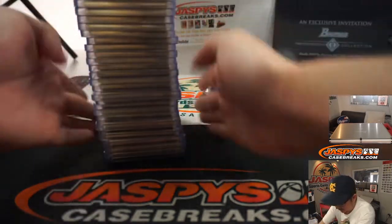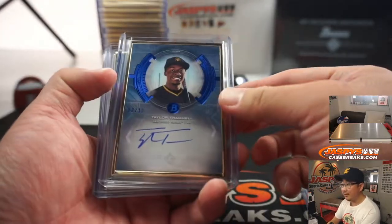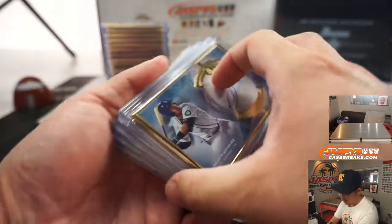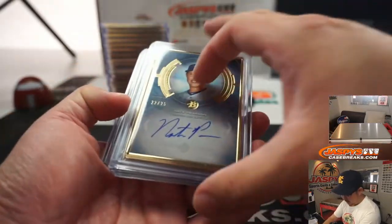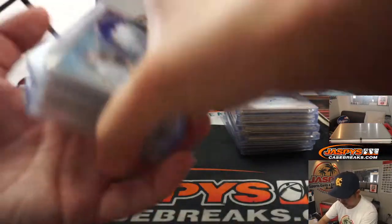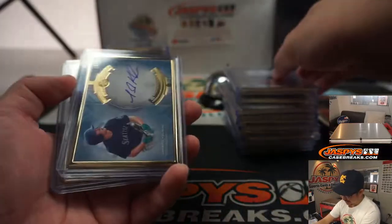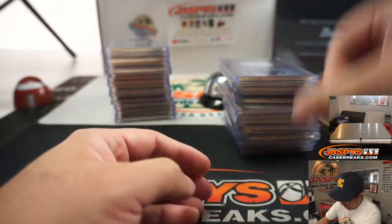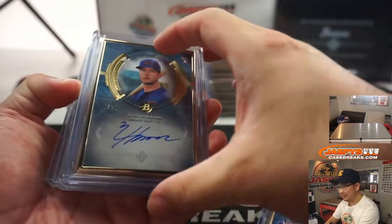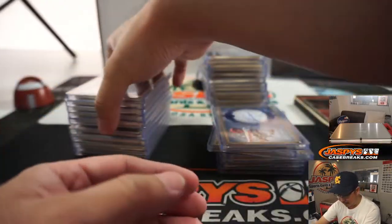So there it is. Here's another quick autograph recap, ladies and gentlemen. Thanks everyone for watching and for getting into 2020 Bowman Transcendent Baseball, random hit break number 2, the 10 spotter. We appreciate it. I hope everyone ended up with some nice stuff if you're able to get some hits. We're going to try to get some more. As always, they don't make very many, and not too many fall into our laps, but if one does, it'll be on jaspyscasebreaks.com. Keep your eyes out on our website for that.